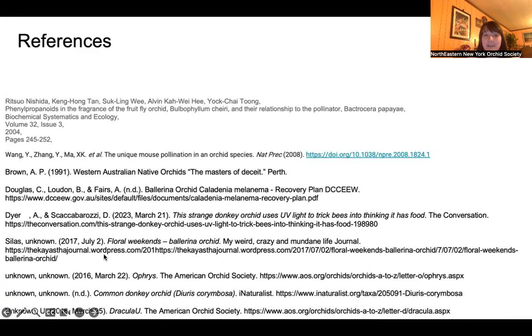Since we did use some of these studies, we did have some references. So thank you to everyone who did any work that we were able to use to all become more knowledgeable about these really interesting animal orchids.